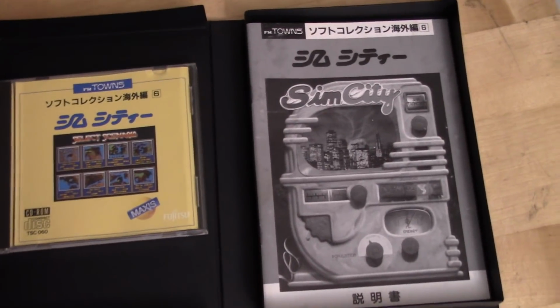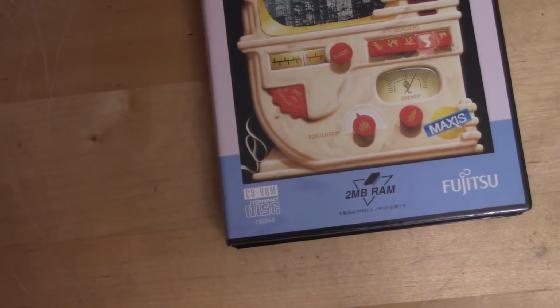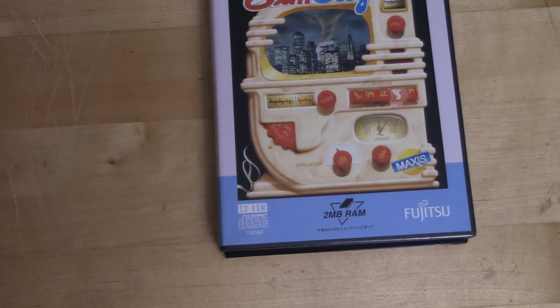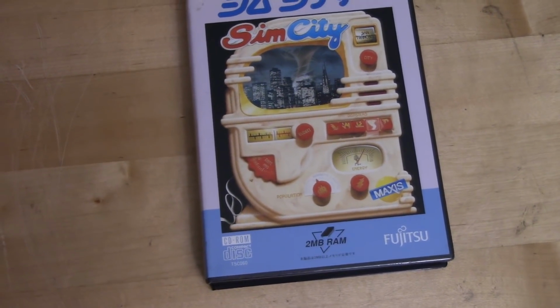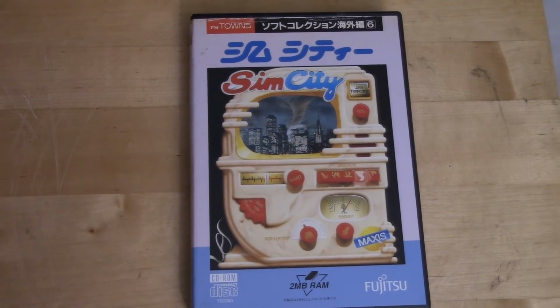Oh well. Okay, let's hook up the FM Towns and see if I can get it to work. Now, this does say it requires 2 megabytes of RAM, and off the top of my head I'm not sure how much RAM is installed in that FM Towns, but 2 megabytes is pretty low. So I'm guessing it came with at least 2 megabytes installed. I don't know why I didn't check before. I guess I'll try to check this time.